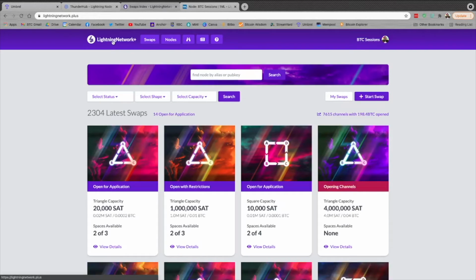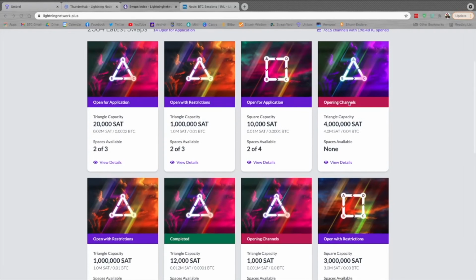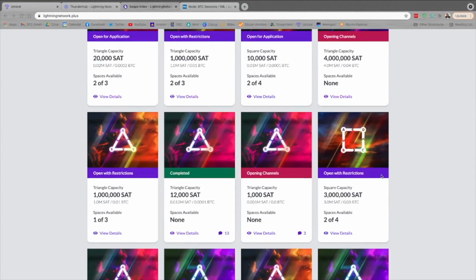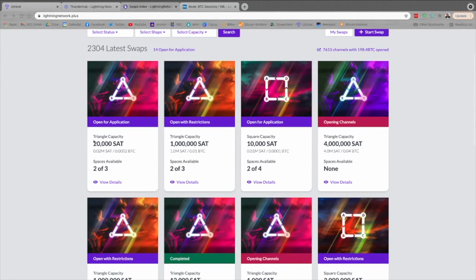So let's hop back to the main page. The next thing I want to cover is looking through all of the available swaps to you. Some will say open for application, some will say opening channels, and some will say completed. If they're opening channels, that means all possible spaces have been taken and they're just in the process of opening those channels. If it says completed, obviously that is done and over with. The only ones that should be of interest to you are open for application or open with restrictions.